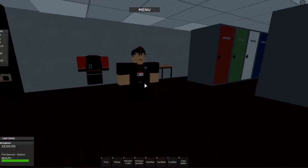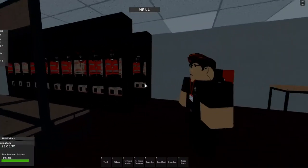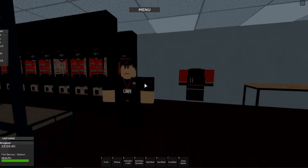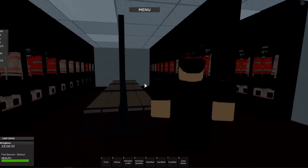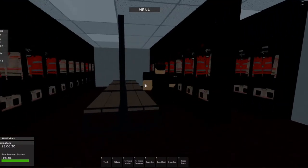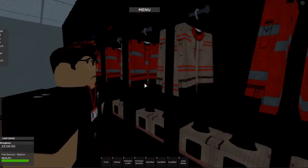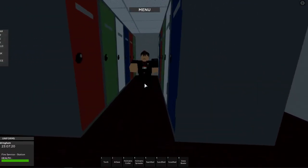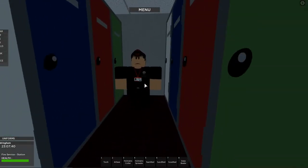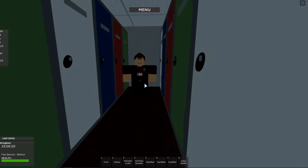So this is our kit storage area. So we carry all of our equipment on us on the fire engine. But when we're not using that or we need to store it, we'll put it in here. So we have all the different uniforms that we can use. So we have our overcoats and undercoats and our overalls. We also have lockers here, so we can store all of our personal items when we're on the fire engine so we don't get them lost or damaged. And we can keep anything ready we need in here that's our personal item.